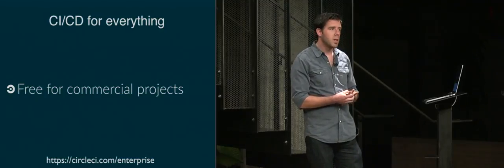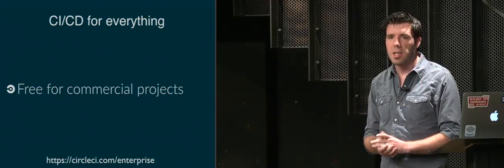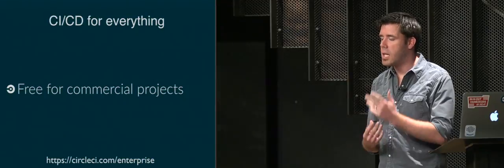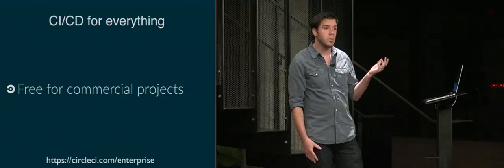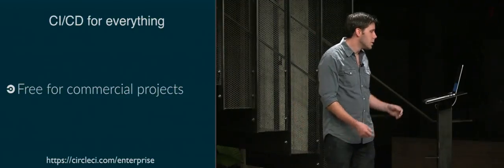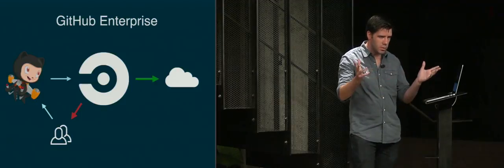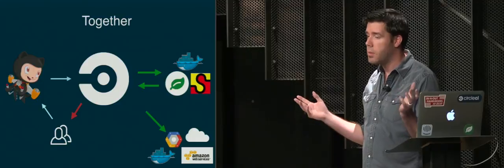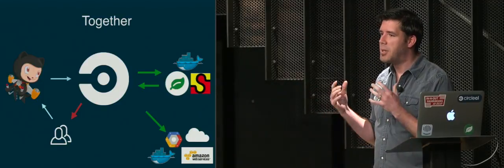If you have side projects, or things that you're working on that somehow aren't monetized or don't have revenue behind them, you can now set up CircleCI for free and get the benefits of continuous integration and continuous delivery on everything you do. So we're pretty excited about that. GitHub Enterprise just launched a new enterprise, and we've got support for that coming soon. And of course, it works with everything else. So again, very excited about all of these.